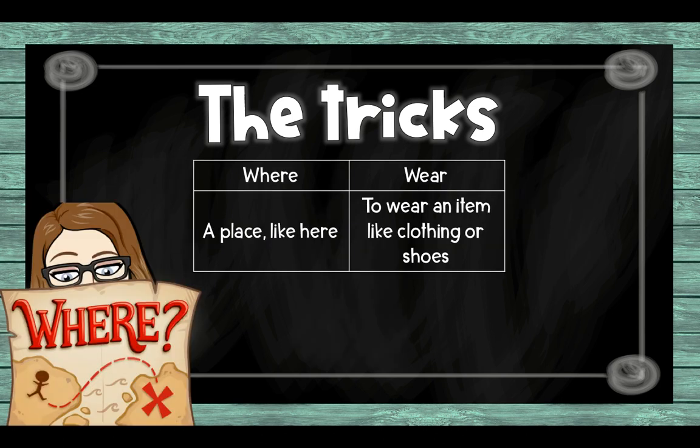The next one that has a trick is where and wear. The first where means a place, like here, and it even has the word here right inside of it. The next wear means to wear an item, like clothing or shoes or a hat.